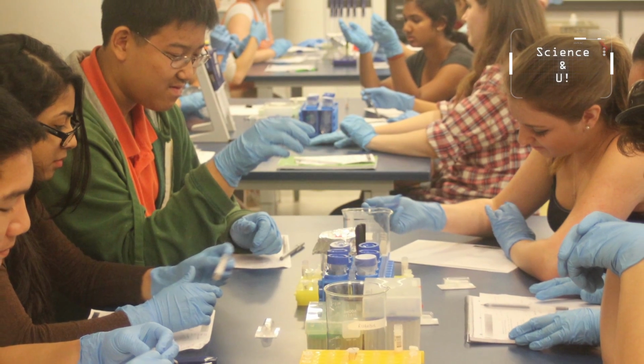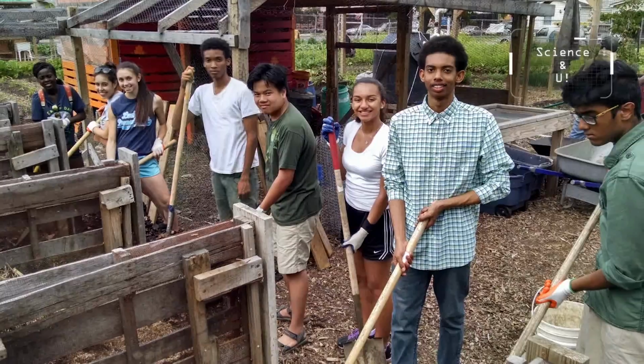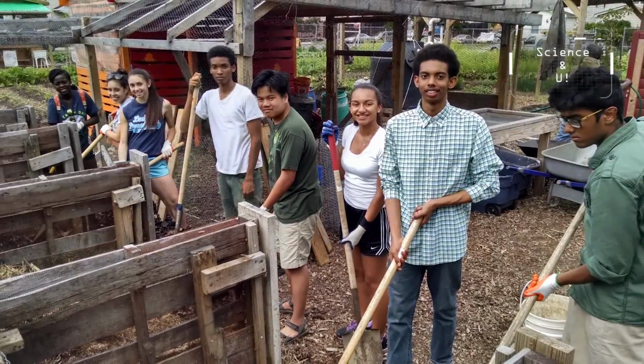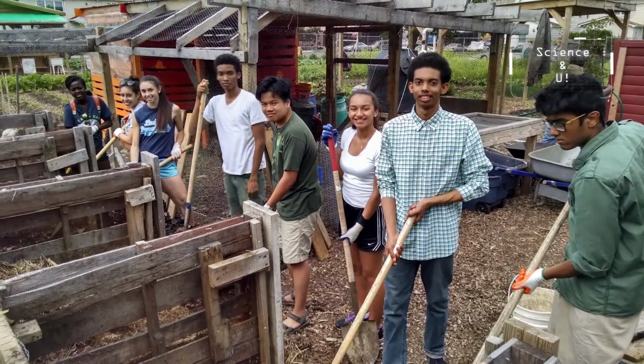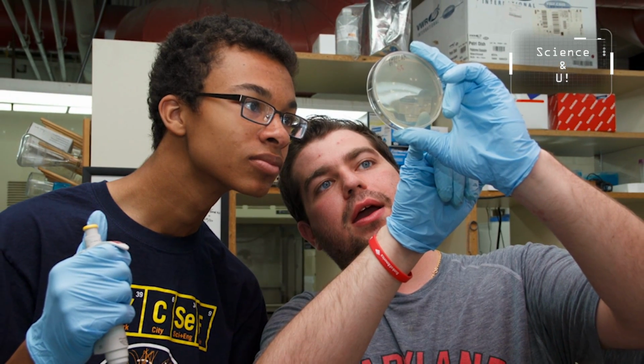"The scientists welcome these particular students into their lab because they are prepared. They've taken the coursework. They know how to read scientific articles. That doesn't mean they don't have to train them. They do. But in that training, they know that students already have a strong foundation. So they love having them in the lab."